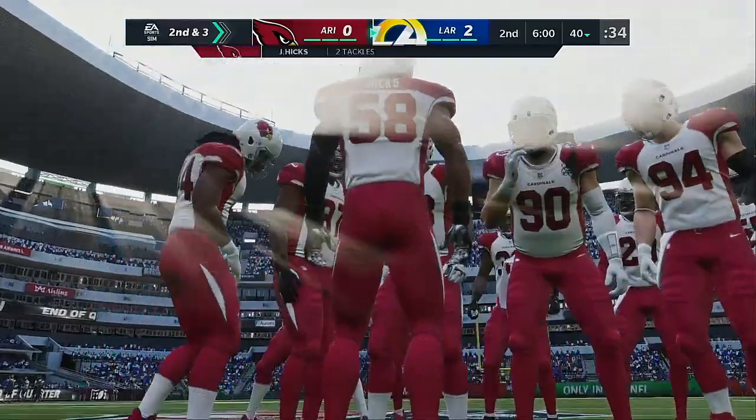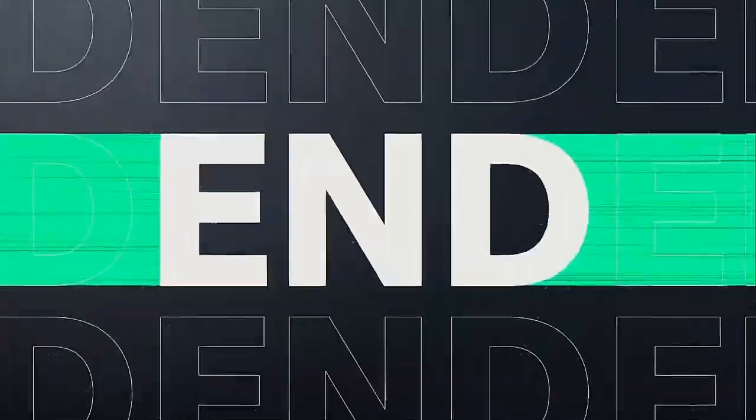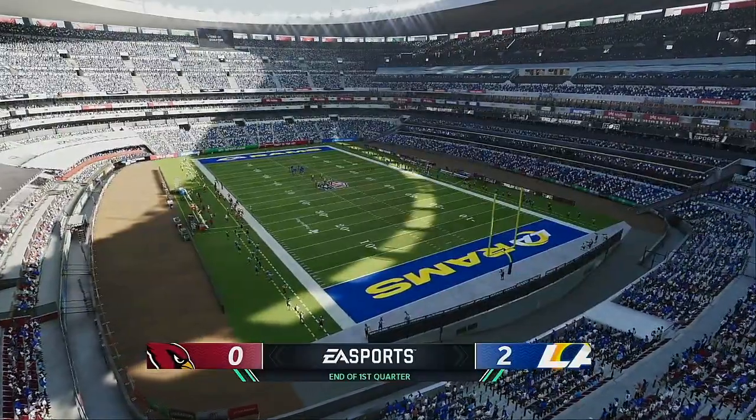A gain of 7 brings up 2nd and 3. An entertaining start to this one. More to come on EA Sports.